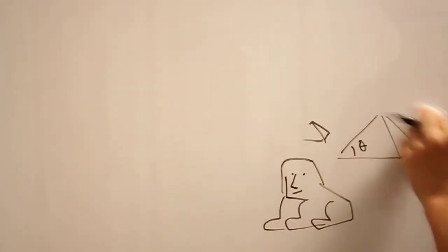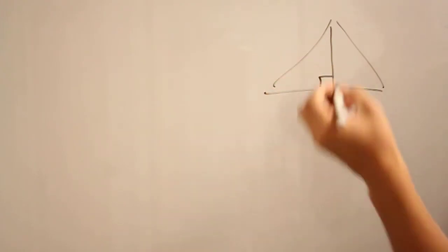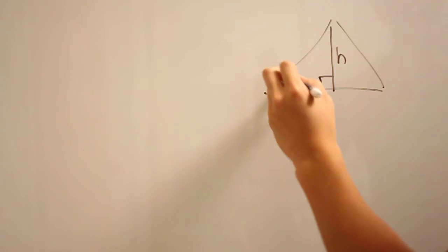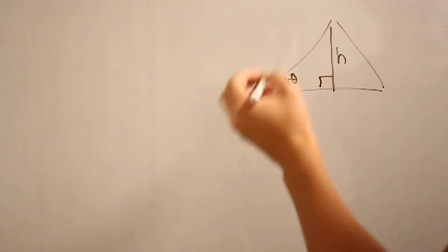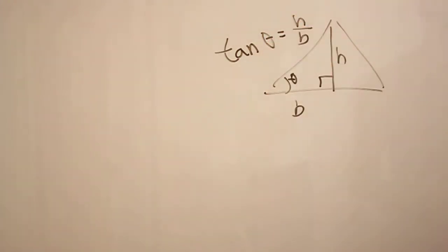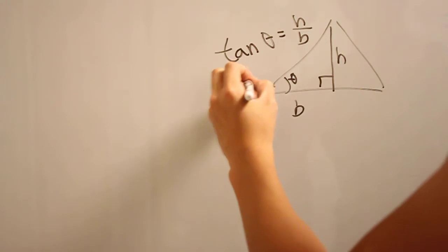So the reason people think they need pi is because in order to have any kind of pyramid, if you create a right triangle here, then you'd have to know the height of that pyramid and the base of the pyramid to be able to construct it, which means that you derived it from some sort of angle, which has to deal with the tan of that angle being h over b.